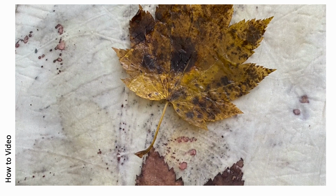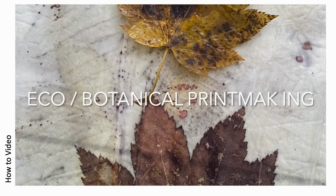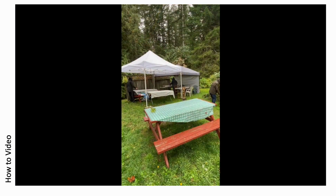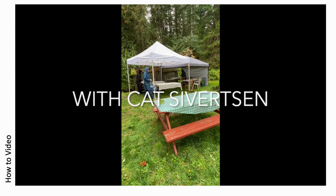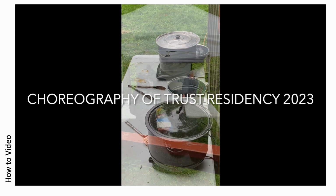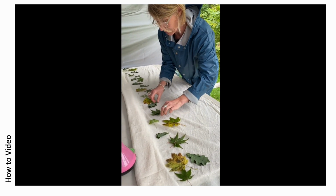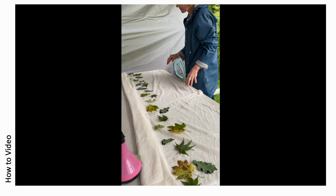So this workshop is based on this kind of process, eco and botanical printmaking. This particular one was done with a group that I had a residency with in Chilliwack, Cultus Lake, in the rainforest. Hence, it's raining, which we don't mind at all in the middle of summer. And it's basically giving a quick overview of the process.